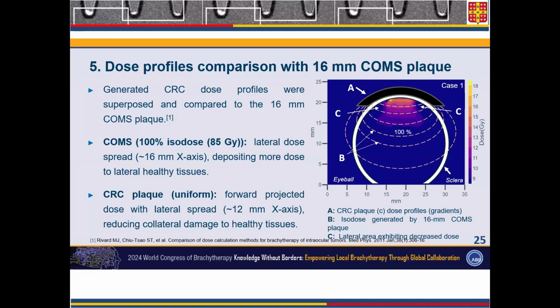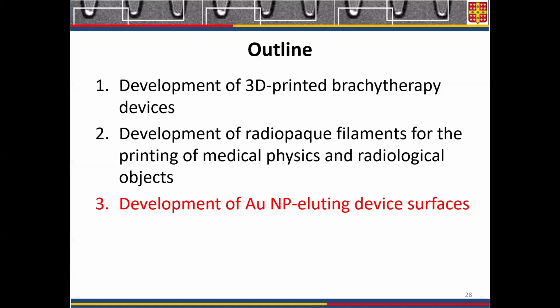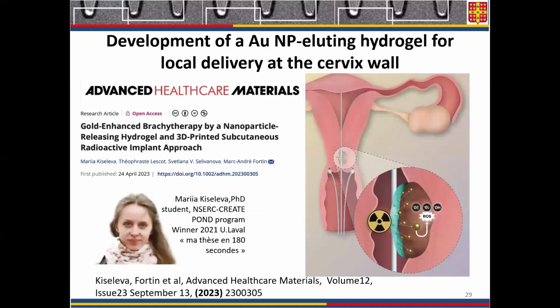And there's also the filament fabrication that contains a very high amount of metal that we use for the fabrication of brachytherapy devices. You have here three very representative examples of what we do in the lab, and that will be illustrated to you this afternoon during the workshop. So I will go really fast on the last part, just a kind of teaser.